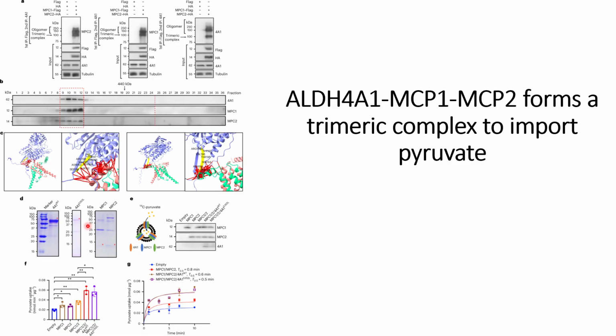In the case where this mutated ALDH4A1 is used, they developed a proteoliposomal method to check the effect of MCP1 and MCP2, alone or when both are present, with wild type ALDH4A1, or when both are present with mutated ALDH4A1. So this is the representation of the proteoliposomal method, and here the Western blot shows the different conditions they have used for the analysis of the effect on pyruvate import.